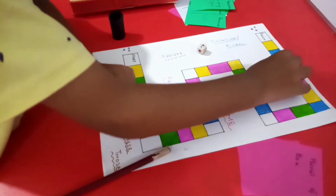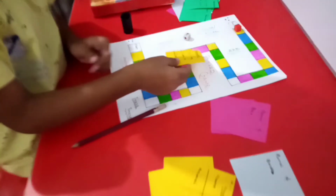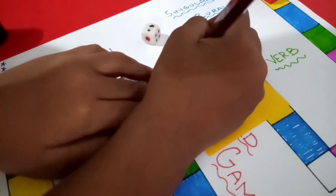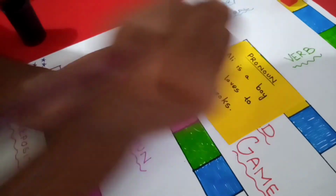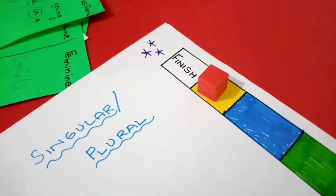2. 1, 2. 1 and 2. Now pick up the yellow color. Now what is the question? Pronoun. Ali is a boy. Dash loves to read books. He. With boy, Ali, we use he. He loves, and we finish the game over here.